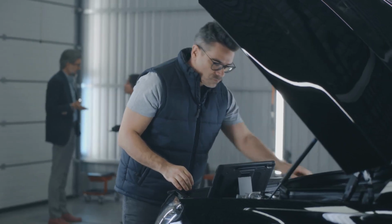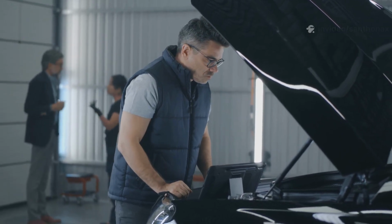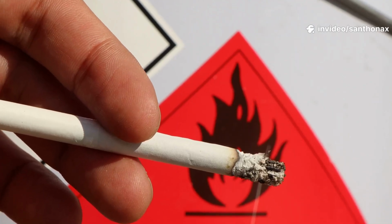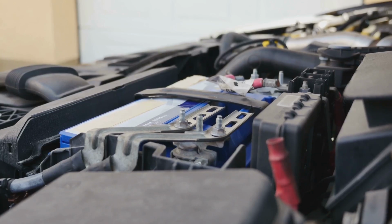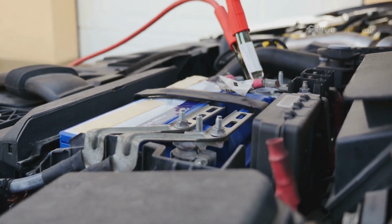Before you begin working, make sure the area is well ventilated to prevent the buildup of hydrogen gas, which is highly explosive. Never smoke, create sparks, or have an open flame near a battery, especially when it is charging or has just been charged. When disconnecting a battery, there is a specific order you must follow to prevent dangerous sparks.